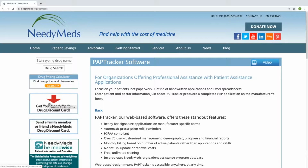If you're interested in learning more, send me a message in the questions section, and I will connect you to a colleague that will provide all of the details you'd need to know and set you up with the free demonstration. So let's move on to other ways to save on healthcare expenses.